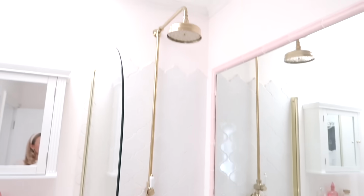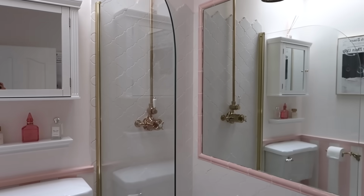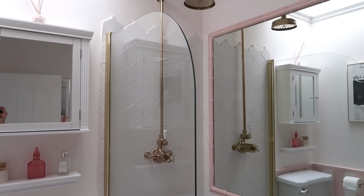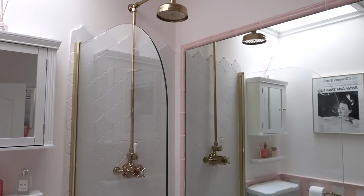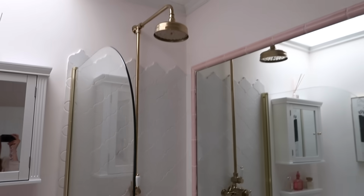Okay, moving on to the bathroom fittings and fixtures. I spent ages looking for this shower door because I think shower doors are so ugly, but I found this one, which is a bit better because it has the gold fitting and this really nice curved edge, which again softens it, makes it more feminine and pretty. And yeah, look at this gorgeous shower.